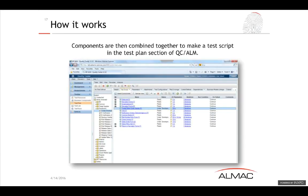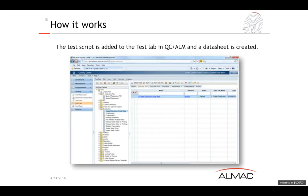So it allows you to build all those components into one test script that allows you to carry out one function. It also stores everything within your Quality Center, so you can use Quality Center as normal. All your components are in there. They allow you to be reused. They allow you to pull them in to create a test script, and then allow the test scripts to be linked together to create your test lab with one overall data sheet.